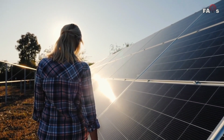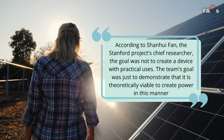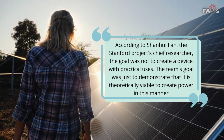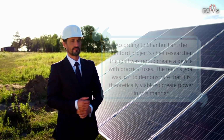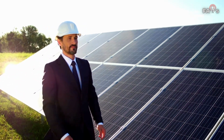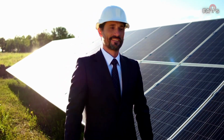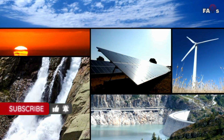This technology has a long way to go before it is ready for usage in the real world. According to Shanhui Fan, the Stanford project's chief researcher, the goal was not to create a device with practical uses. The team's goal was just to demonstrate that it is theoretically viable to create power in this manner. So don't expect to see these solar panels on sale in the coming years. But keep an eye on the news for future advancements in this technology that could lead to a commercially viable product someday. But here is a question: can this solar panel advancement aid in the transition to zero emissions?